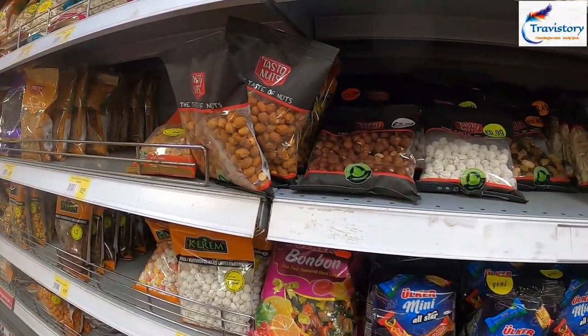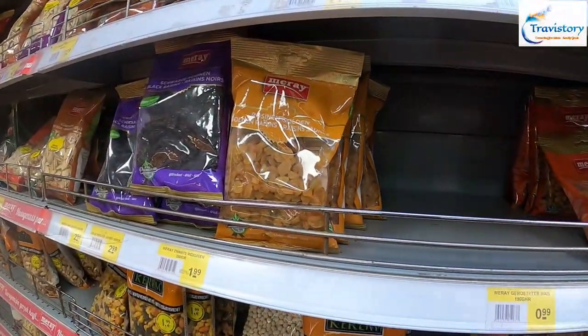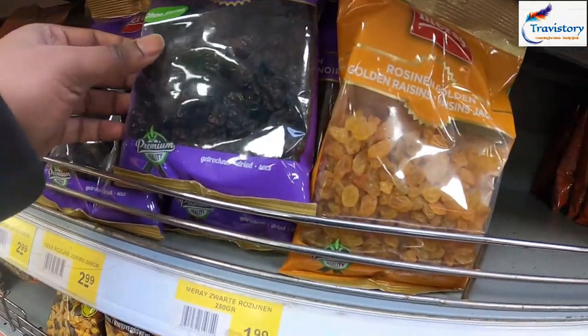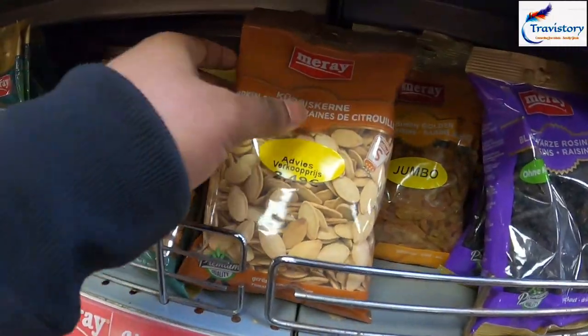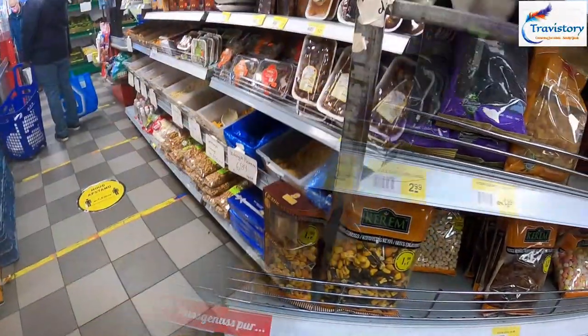You have the dry food section once again. These are the packed dry foods. The raisins. You have the wheat raisins, or the golden raisins, I would rather say, as well as the black raisins. You have the pumpkin seeds over here, you can see here. They are considered to be quite good for health.